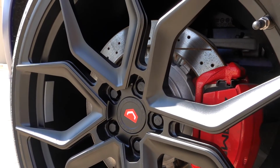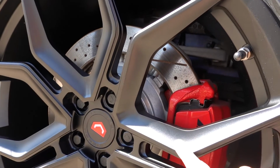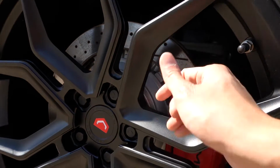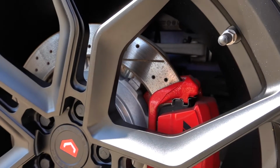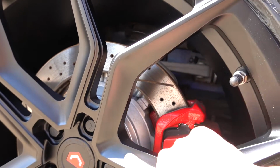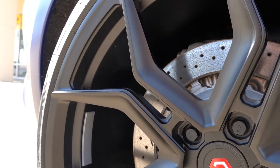Two things I really like about this wheel. One, I like the way the spokes are cut around here. The reason I like this is because you don't see a lot of wheel companies that can make spoke designs that look like this, that make these soft, round curves, and that's because it requires what I believe is called a 5-axis machine. Really fancy machine that can make these smooth cutouts that you see here. It's really expensive. A lot of wheel manufacturers don't have this machine because of the cost.